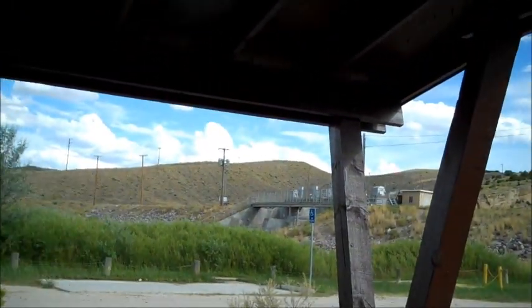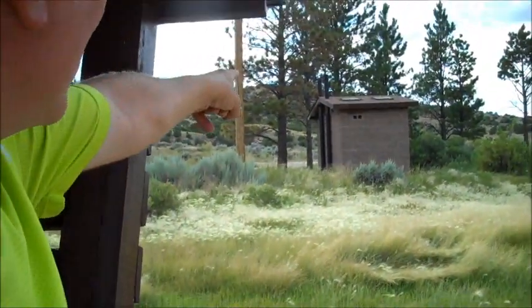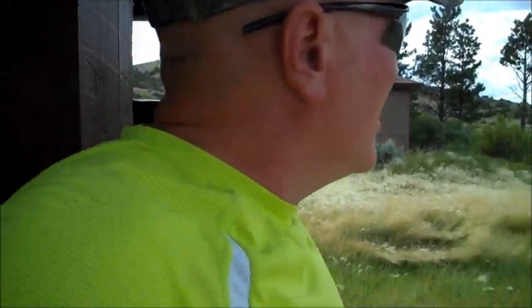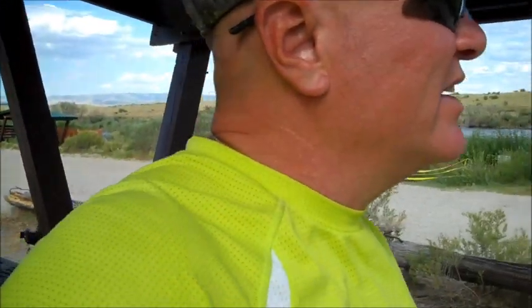But, oh yeah, this is nice. It's going to be a little loud. There is a dam right here with the spillway. But I chose this one because the bathrooms are right there. I like that. I like being close. Usually I have a Gatorade bottle for at night, but I don't have a bottle tonight. I must have thrown it away.